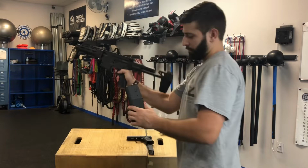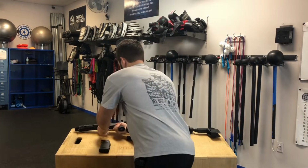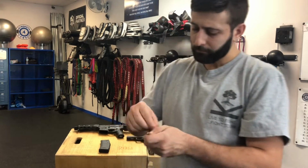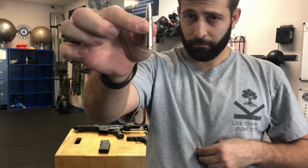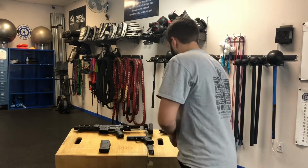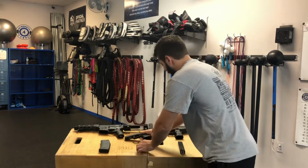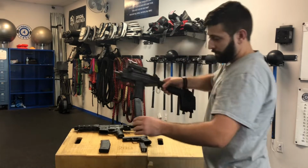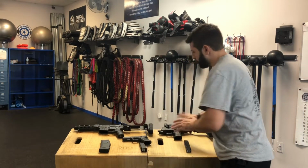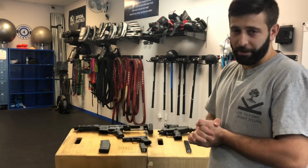For this one, this is the magazine that it takes. And the cartridge or bullet that is fired looks like this, compared to the other one that the Glock fires, as well as the Uzi. Okay, so now you have a few of the facts. So take a guess, which one is the rifle?